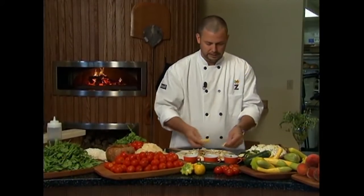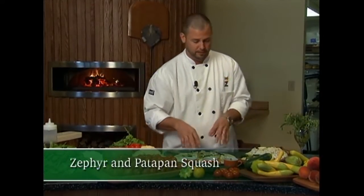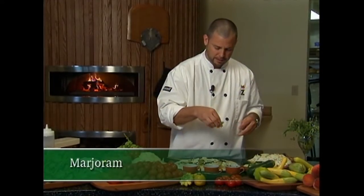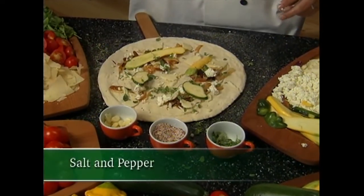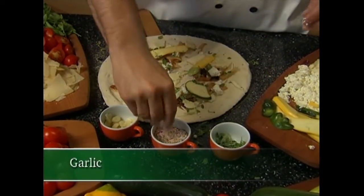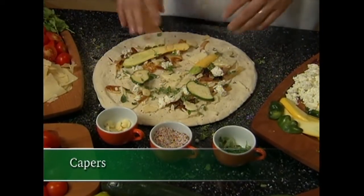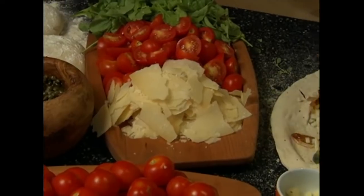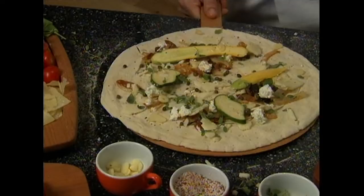This is really good Zephyr squash and patty pan squash, just a few little pieces here and there. I'm going to put some marjoram. Marjoram is very similar to oregano, but maybe a little bit more perfumey. A little salt, pepper, and garlic. And then I'm going to put a few capers on here. And you know what's great about this pizza is you can pretty much put anything on here, whatever is at your farmer's market. At this point, we're going to throw a pizza in the 700-degree wood-burning oven.